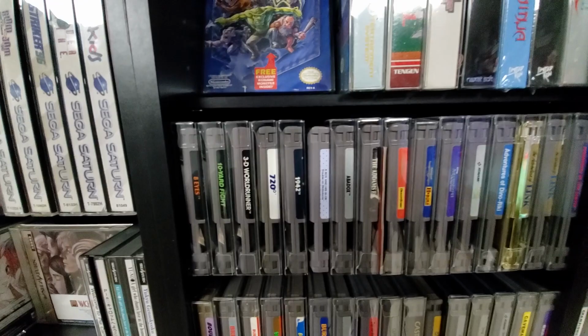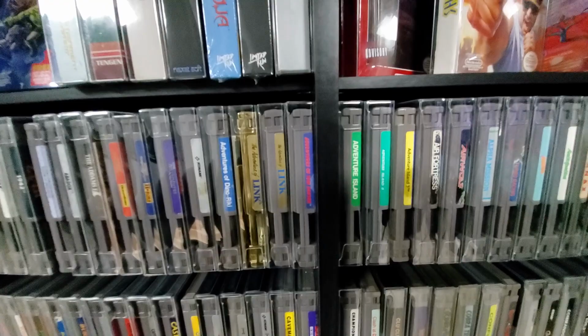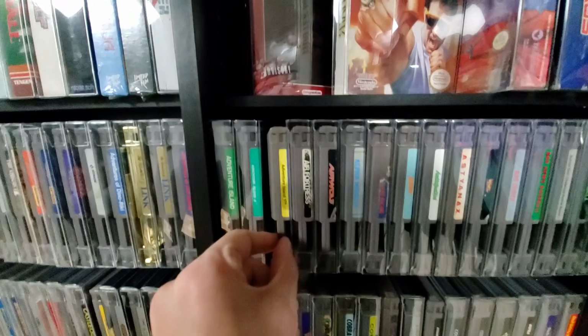I have a lot of NES stuff. It's one of my favorite consoles to collect for. And then I have some decent games. I'm not really going for a full set, but I want to go for a lot of them. This is Adventure Island 3. That one's kind of hard to find these days.